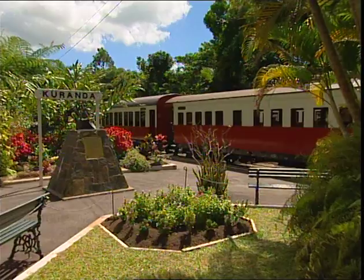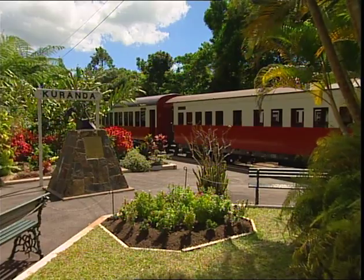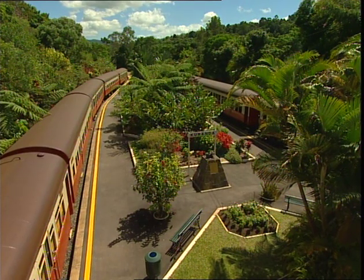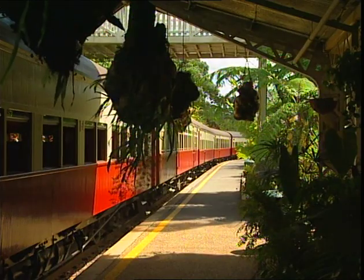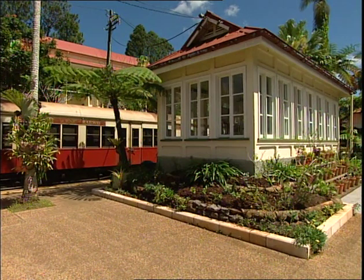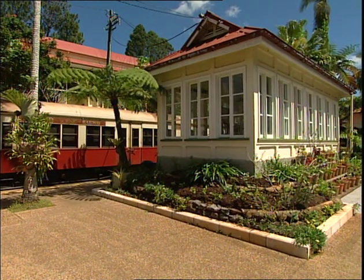Caranda must be one of the most beautiful railway stations in the world. It's a pleasure simply to sit here for a while and take in the peaceful old world charm of the place. They're also very proud of their old 37-point signal box.